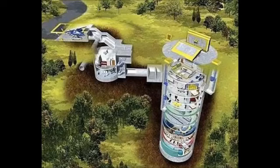This is a location that we've all heard of. It's Cheyenne Mountain. It's a self-sufficient complex, and it's another government facility.